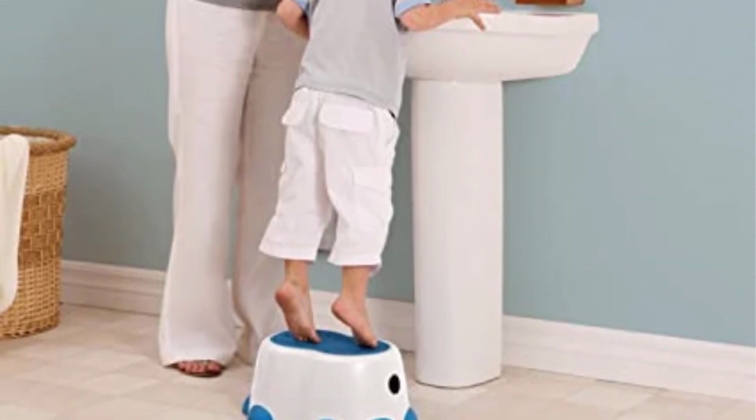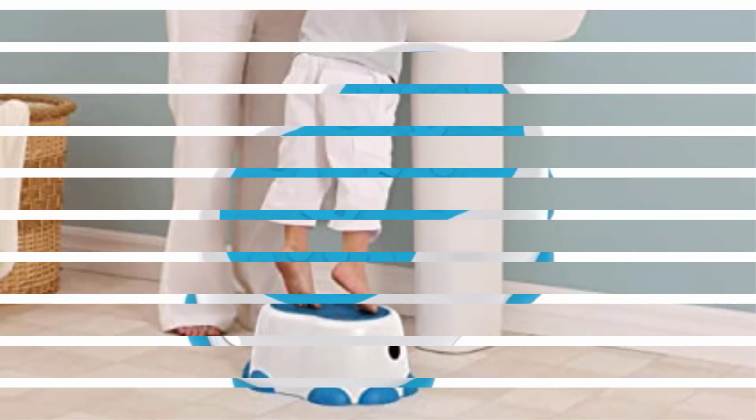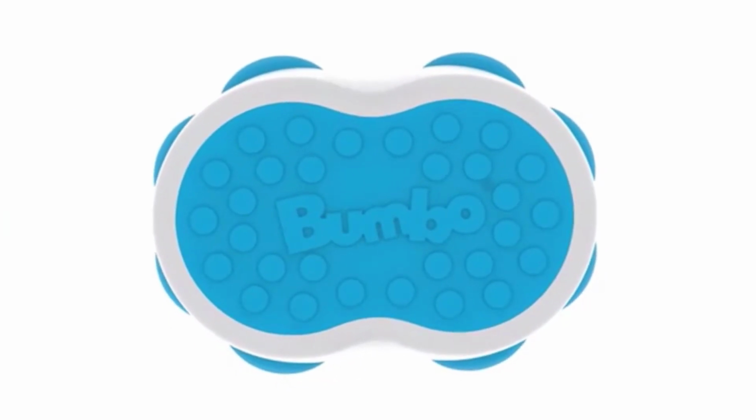Positive side of this product: great stability. Lightweight. Contour design. Negative side of this product: one level. Maybe too short for the faucet.